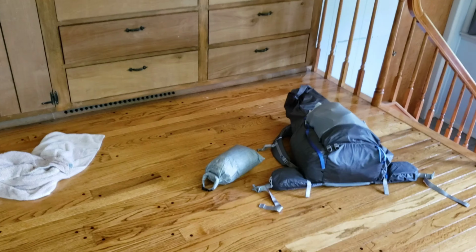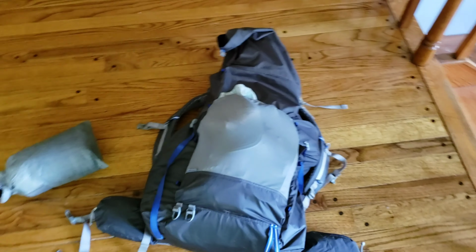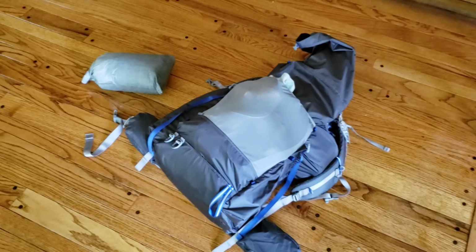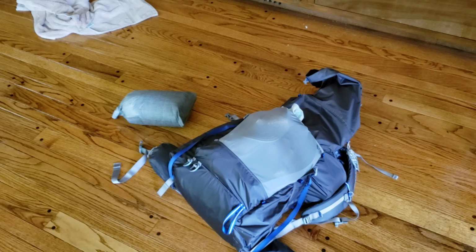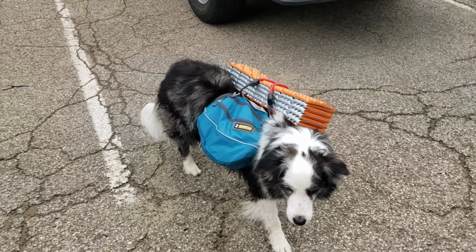Yeah. Then I'm gonna be trying out the new Mariposa pack. I guess at this point it's not new. It was new for me when I bought it a while ago, but by Gossamer Gear. So, yep. I'm excited to try it out. Just about to start.